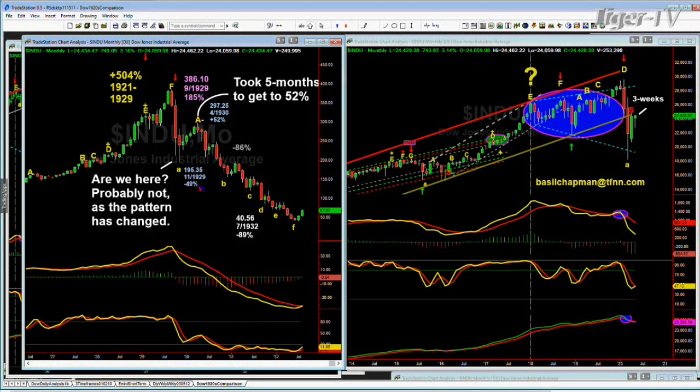It plummets down to the November low of 195, a 49% decline. And then a rally of 52%, but it took until April to get to 297. We just did that in one bar, in 2 months, in fact, we've gone to that. So I say there is no comparison right now to the 1929 charts as far as I'm concerned.